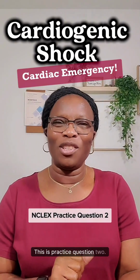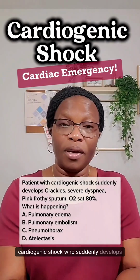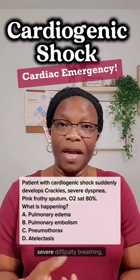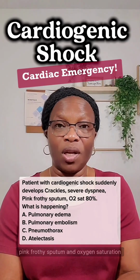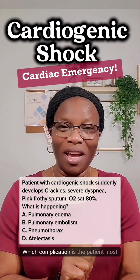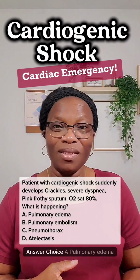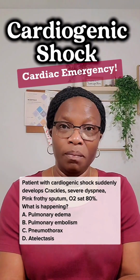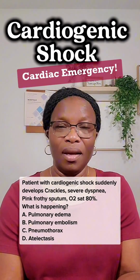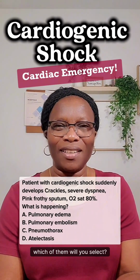This is practice question 2. The nurse is caring for a patient with cardiogenic shock who suddenly develops crackles, severe difficulty breathing, pink frothy sputum, and oxygen saturation of 80%. Which complication is the patient most likely experiencing? Answer choice A, pulmonary edema. B, pulmonary embolism. C, pneumothorax. D, atelectasis. Which of them will you select?